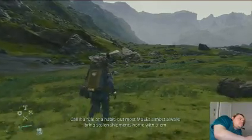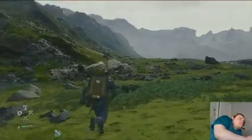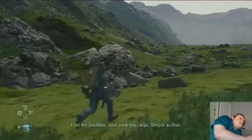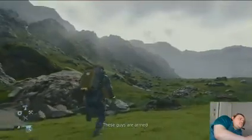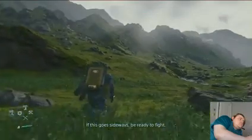Rule or a habit, but most mules almost always bring stolen shipments home with them. Find the post box, steal back the cargo. Simple as that. But be careful. These guys are armed. If this goes sideways, be ready to fight.